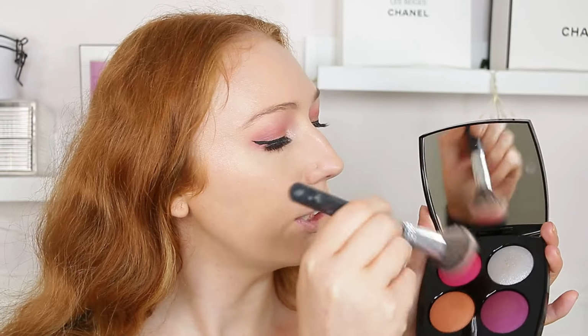So I'm using this brush, which is a Japanese brush. It's an angled blush brush. This is what I use all the time. I've used this or a duo fibre brush. Both of them work amazing with every single blush that I have. So let's go in to the pink. I don't want to go too crazy. I'm going to put it on this cheek because this one has the glitter on already.